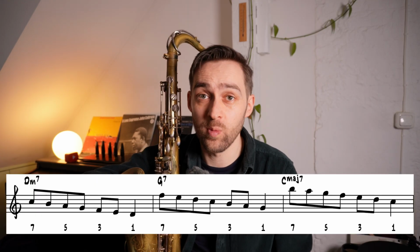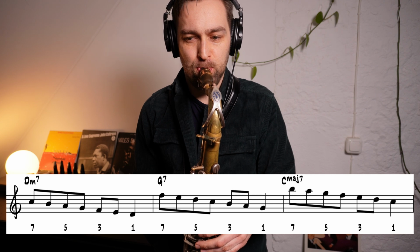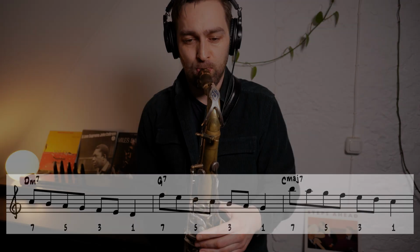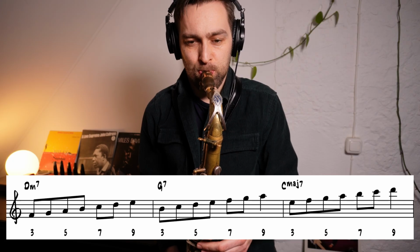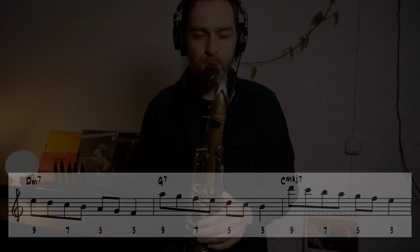Of course, we can also practice this the other way around. So we start on the 7, going to the 1. If you want to take this one step further, you can also start on the 3rd and go to the 9th of each chord. And of course, you can also do this the other way around.